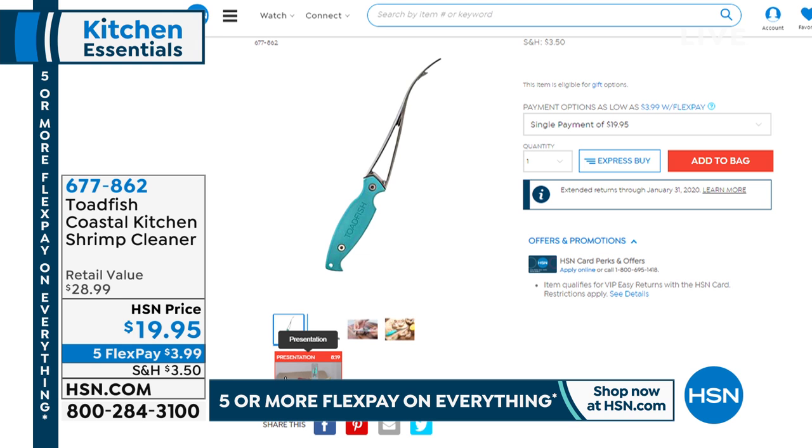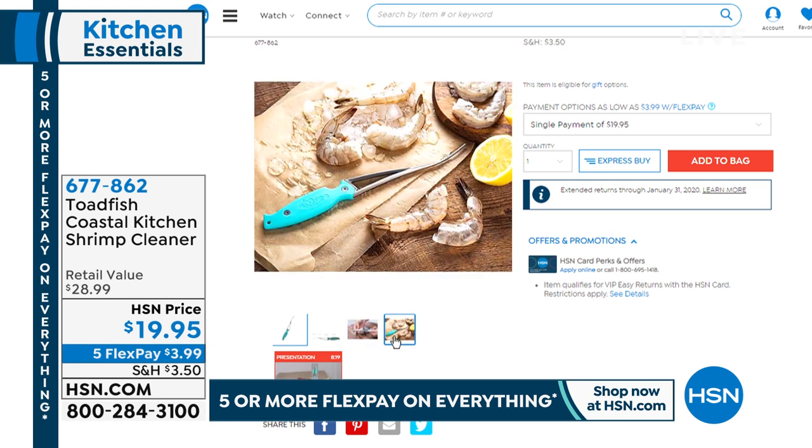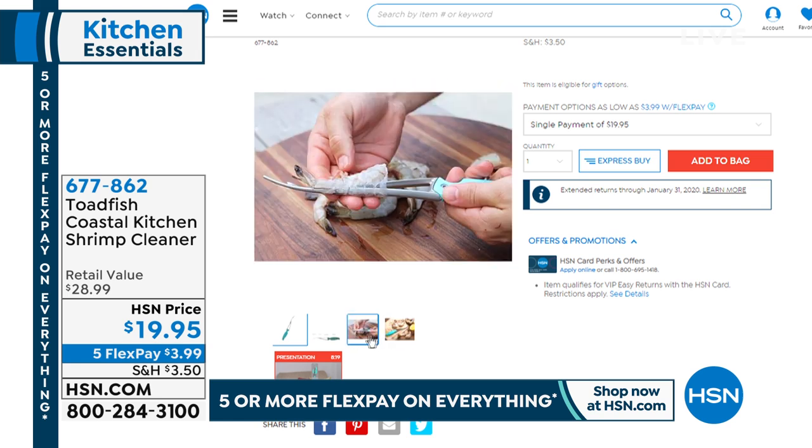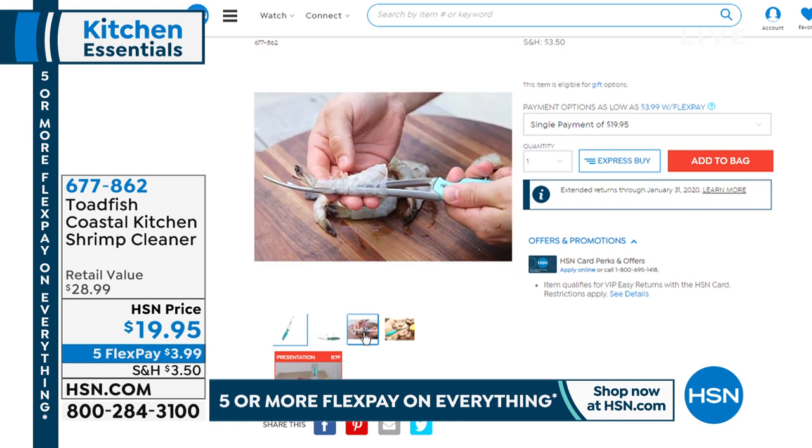Oh my gosh, this is like one of my favorite things. Coastal Kitchen does a shrimp cleaner. You just simply run it right along the shrimp, the shrimp peel, and it completely deveins it. It shells it, and it butterflies it. All in one, in like 1 second, 2 seconds at the most.